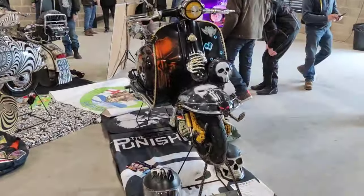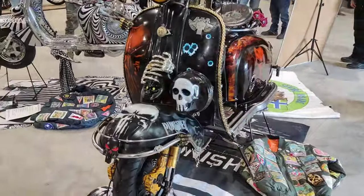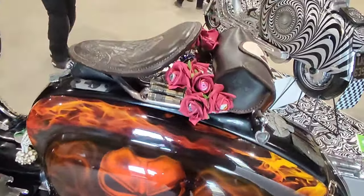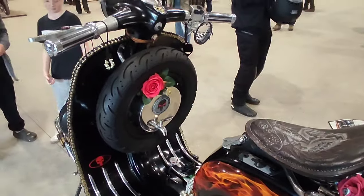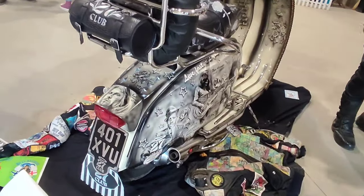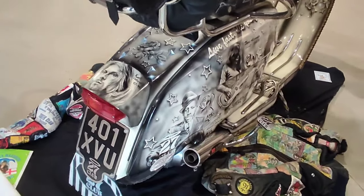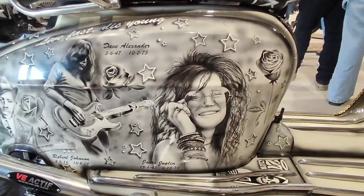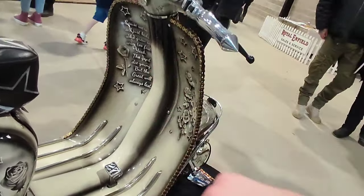See some scooters now that are modded up for max, check out these. Lambretta, all the airbrushing on that. Little features, got the roses under the seat. It's got all the musicians that have passed away, so you've got Kurt Cobain there on the back. Got Janis Joplin on the side as well, Dave Alexandra, and Robert Johnson. Nice touch as well with the chain going around the side.